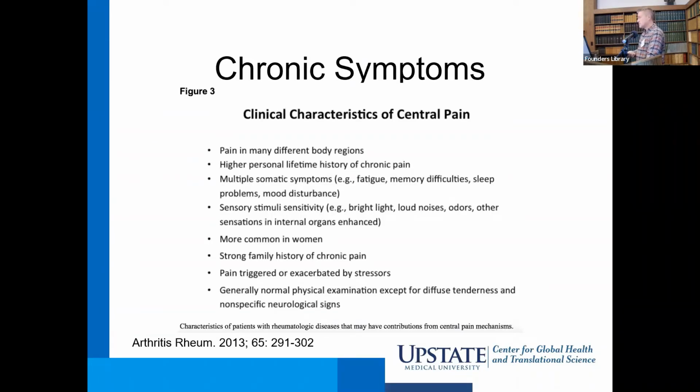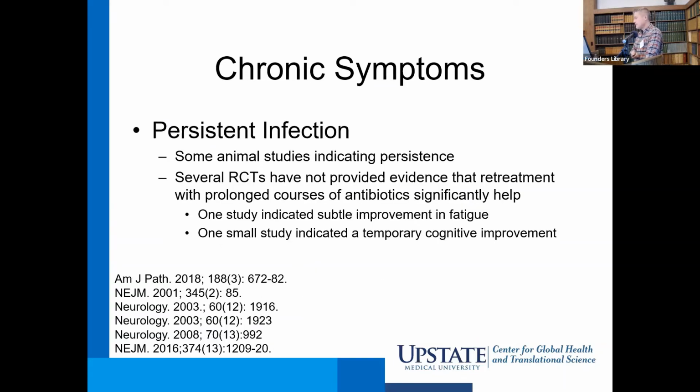Central pain syndromes are definitely some things that I've seen. These, again, are difficult, and if you have a pain management group that specializes in central pain syndromes, that could be a benefit. And then there is potentially persistent infection.